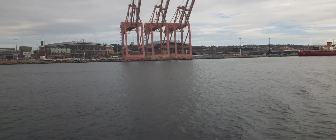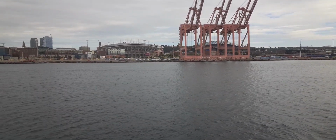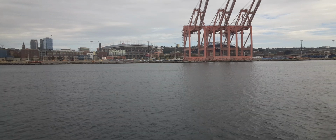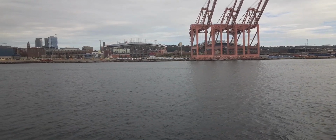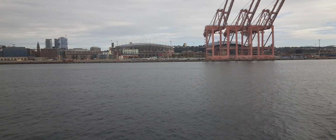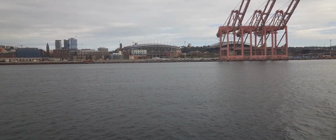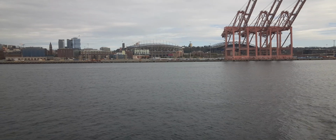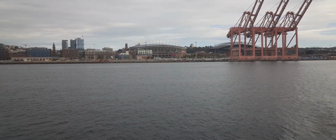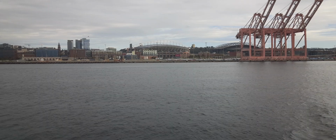Now, Lumen Field is going to be our other stadium here on the left side of it, home to the Seahawks and the Sounders and the Reign, which also does have a pretty interesting shaped roof to it. However, not as much so to keep out the rain, but instead built to be the loudest stadium in the entire country. Now, there's some good data to suggest that this remains true.